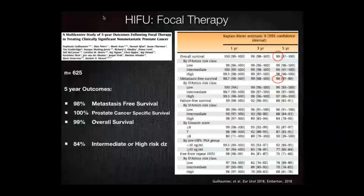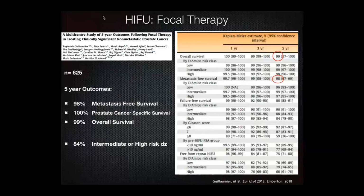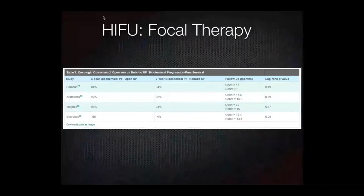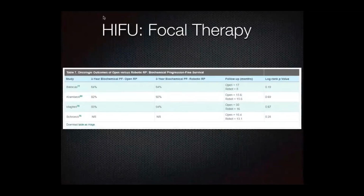The other thing that was interesting is that 88% of these men underwent focal therapy, and at 5 years had failure-free survival, meaning that they did not undergo any other secondary therapies. And when you compare this to 3-year biochemical progression-free survival for men undergoing robotic and open radical prostatectomy, you can see that the results are fairly similar, as this study shows from the AUA.